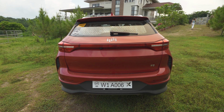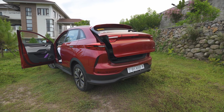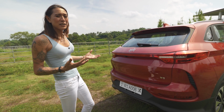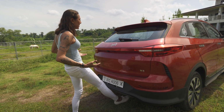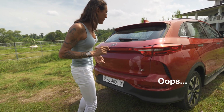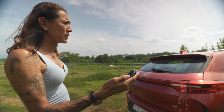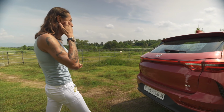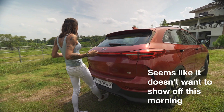Now over here on the rear end of the W5, if you are carrying a lot of stuff and you have your hands full, you can actually just swing your leg underneath. The car has to be locked. Let me grab the key real quick. So we're gonna lock the car. And as you're approaching the car, keep the key in my pocket. As you're approaching the car, it'll unlock and sense you. And then we can do this.